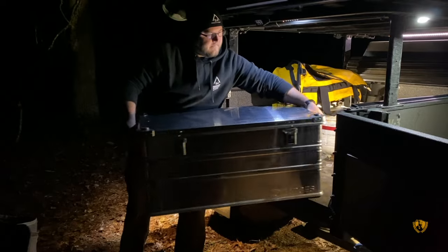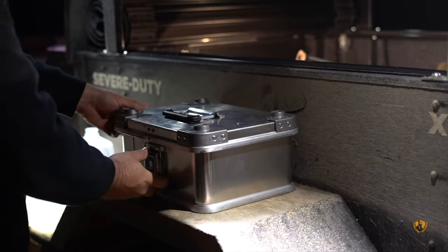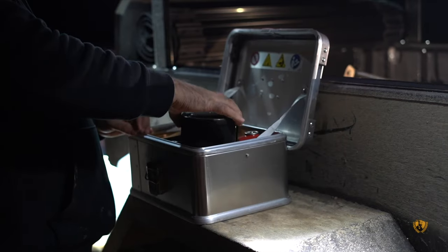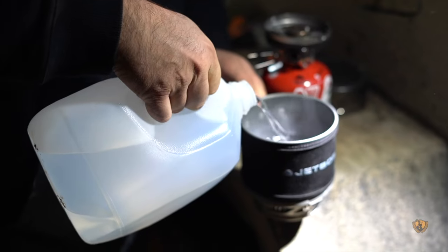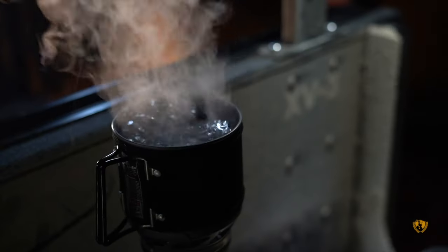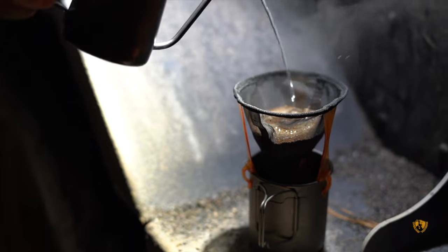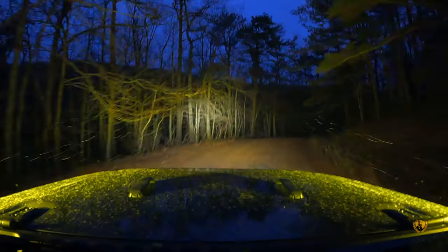We have a ton of miles just to get to the coast, so day three started early. And it started with some delicious bougie coffee. Nothing like a fancy pour-over coffee to start your morning.